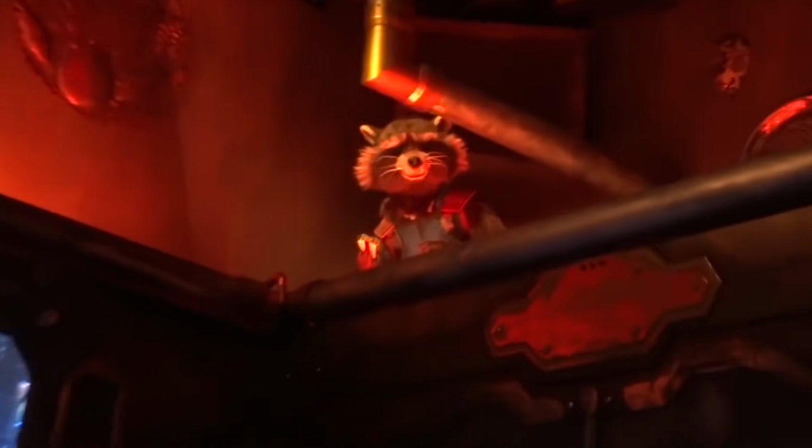Rocket is an awesome animatronic with very lifelike movements and expressions. He tells us about the mission and asks to help, and then he's gone. But not before taking Quill's Walkman first.